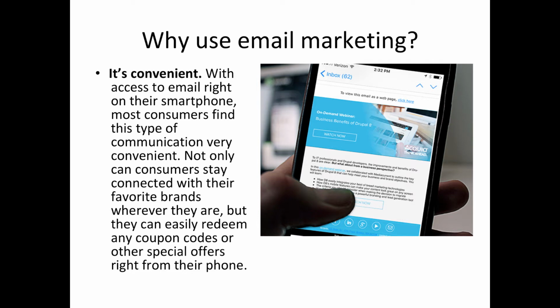So first thing is, why are we even using email marketing? Well, first and foremost, it's convenient. Everybody's got email right on their phone. Most of us are on our phones all day, every day. So sending out an email is a way for consumers to find your message, and they'll find it right in their inbox. So this is very convenient for them.